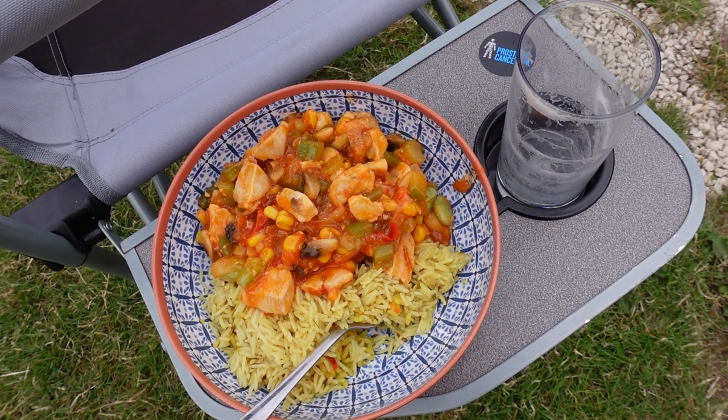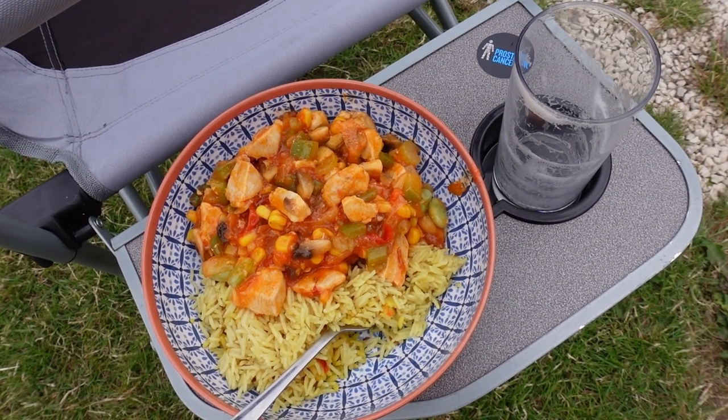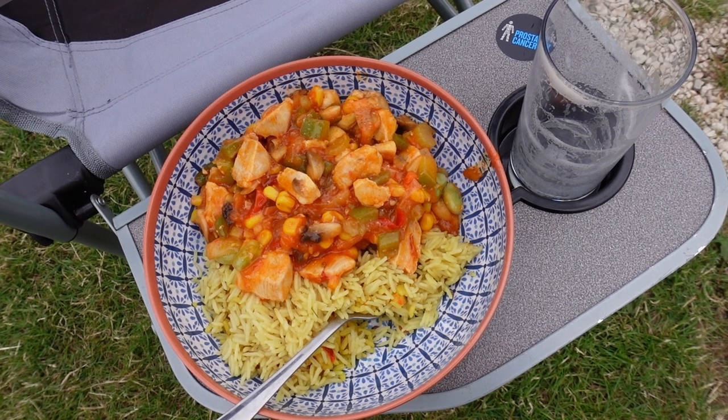Nice and quick. Well, the beer was so nice, it didn't last. But now for the sweet and sour chicken. Yummy.